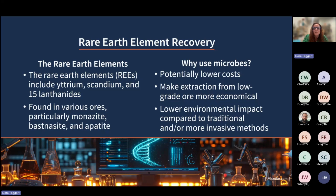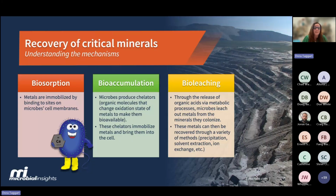And we call them rare earth elements, but actually these compounds are pretty abundant in the subsurface. The problem is they're rarely found in concentrations in economically viable mineral forms. And so it can make recovery and transformation of these a really important concern for us to address. So how do we improve the recovery of these critical metals? Well, first, we have to understand how these microbial mechanisms can be beneficial to us. And there are three main ways that I thought of when we were putting this presentation together.